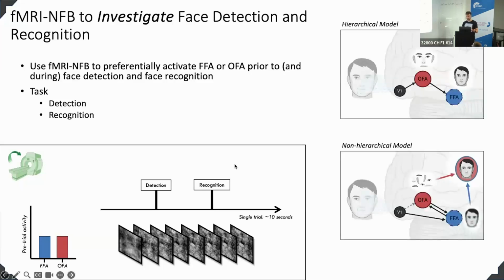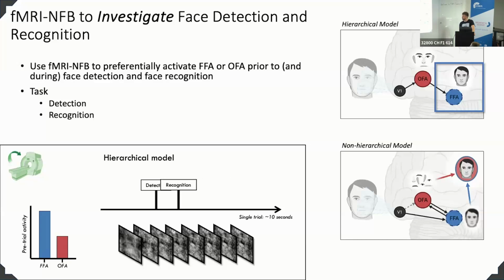And then depending on which model you consult, you can make different predictions as to how that would affect face detection and recognition performance. And so to illustrate, let's imagine that the current participant is in an FFA training session, and on this trial managed very nicely to increase the FFA activity. Now, if we consult the hierarchical model, it puts FFA second in line, mainly involved in recognition of faces or contributing to recognition of faces. So we would anticipate to see enhanced recognition performance.